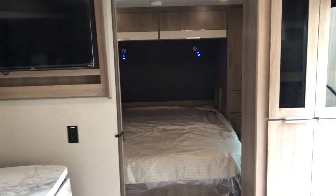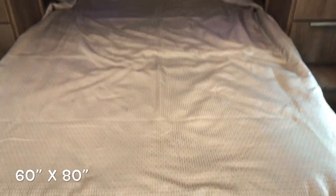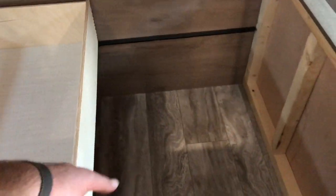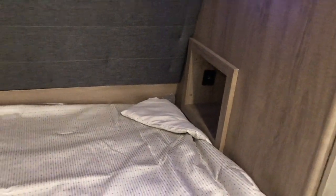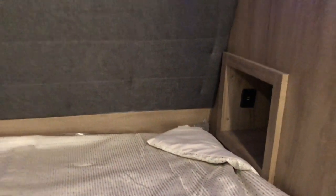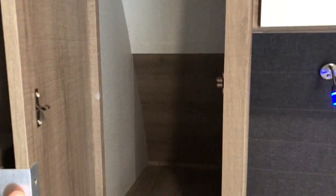We'll start up in the master bedroom. Queen walk around bed, which is 60 by 80. We do have storage underneath, one new addition, the slide tray for storage. And also in 2021, doing the cubby holes on either side, giving you receptacles, charging ports, nice soft touch headboard, overhead cabinetry. Does have doors that open up that have holders for you. You've got nice wardrobe area and deep drawers.